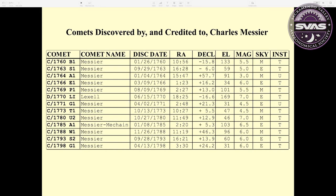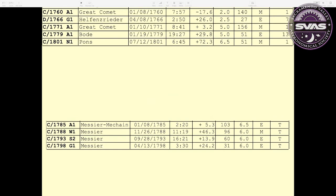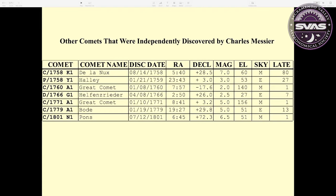Charles Messier, after he missed finding Halley's comet, began to search for new comets. Other comets were independently discovered by Charles Messier, and this does happen to comet hunters from time to time. You pick up a comet and then you report it and someone else found it before you did. Well, on the far right, we see how many days he was late. He missed one in 1758, then Halley's he missed.